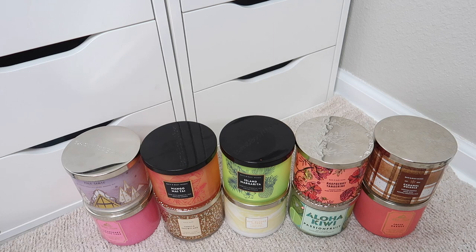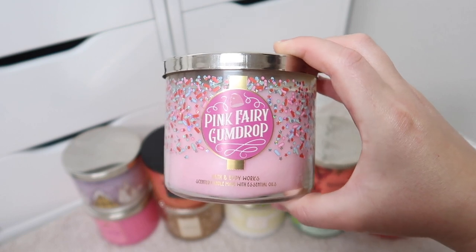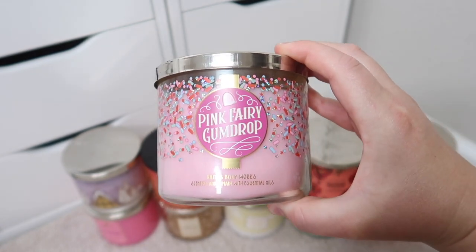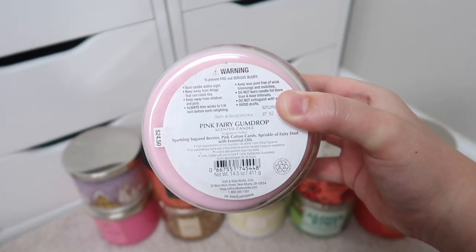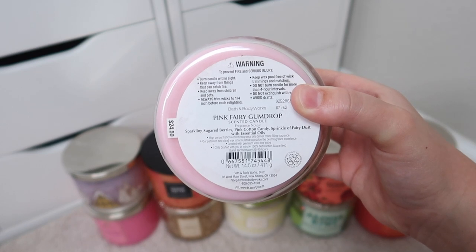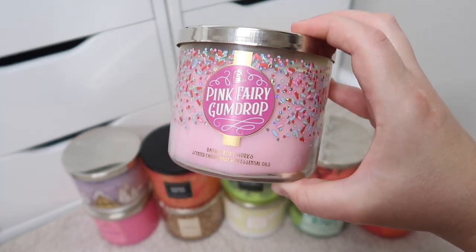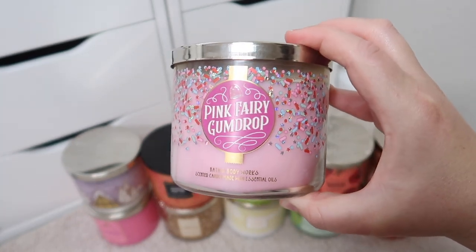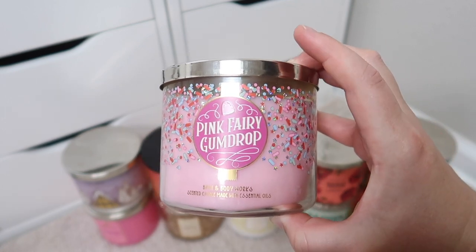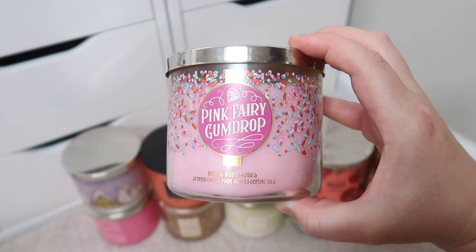I guess we can do Pink Fairy Gumdrop. This one is one that I love. I love that it has pink wax. It's super cute. Definitely fits my aesthetic. The notes on this one are sparkling sugared berries, pink cotton candy, and sprinkle of fairy dust. This one is from 2019, so this is one of my older candles. This is one that not everybody is gonna love. You're only gonna like this if you like super sugary, sweet, bubblegum, cotton candy type scents. But if you do like those, you will love this.